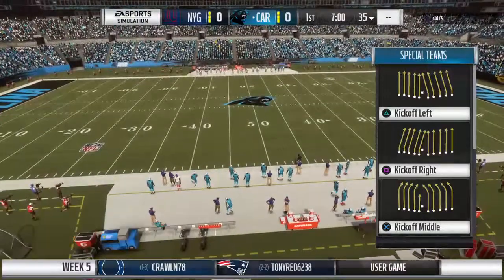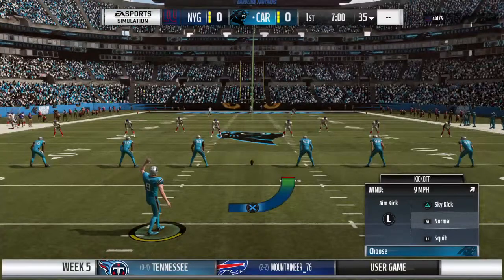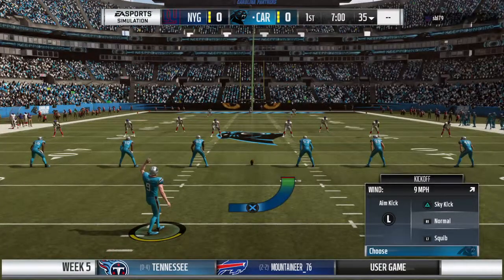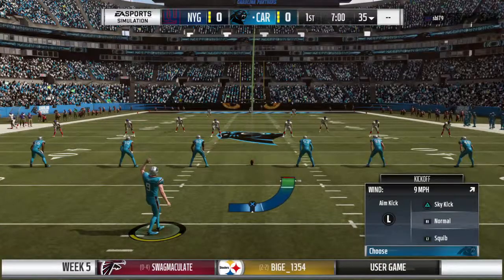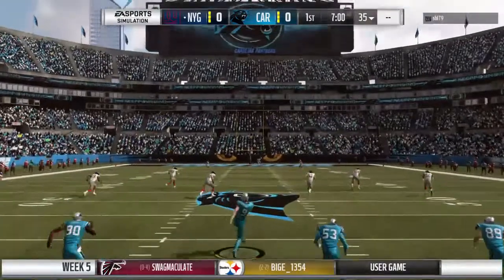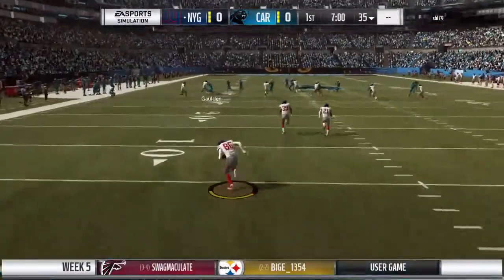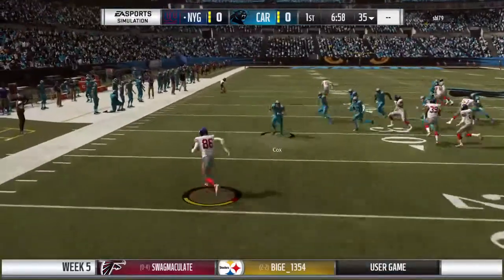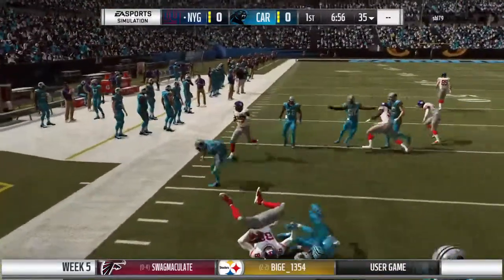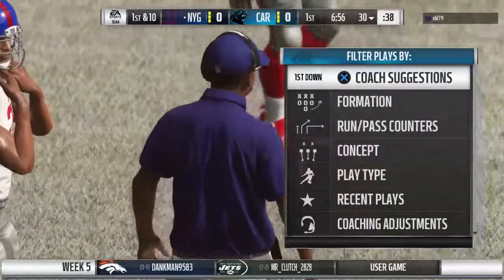Emerge from the tunnel here in Charlotte. They are ready to go as the Panthers are set to match up with the New York Giants. The first quarter of the season already in the rearview mirror, and off we go in Week 5 on EA Sports. This fielded a few yards into the end zone, and a nice return sets him up pretty good here at the 30-yard line.